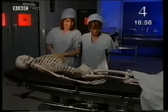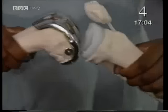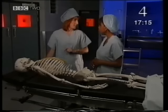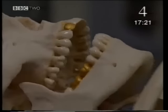Here, a model skeleton. It shows us ways in which we can use metal in surgery to heal joints and replace joints that have been injured or diseased. What's this? That's what we call an artificial knee joint. Now, why don't we use gold for the implants? Because gold is at the bottom of the reactivity series. That's right, it's got very low reactivity, and we do use it in the body. Look here. These gold fillings don't react with the food and the saliva.